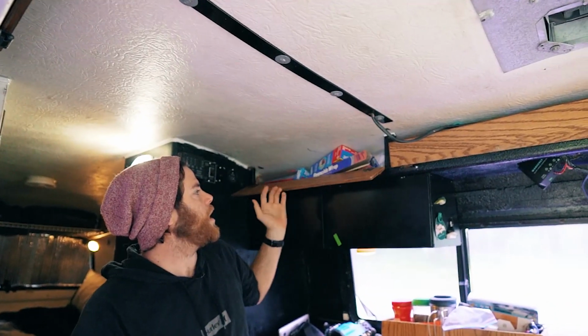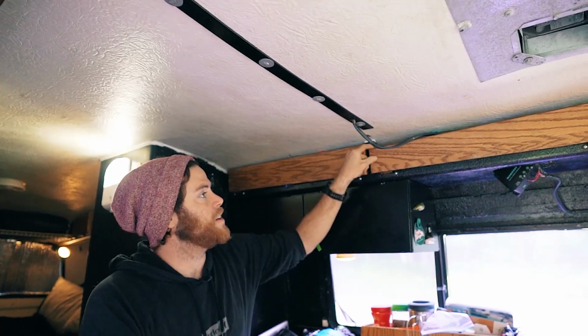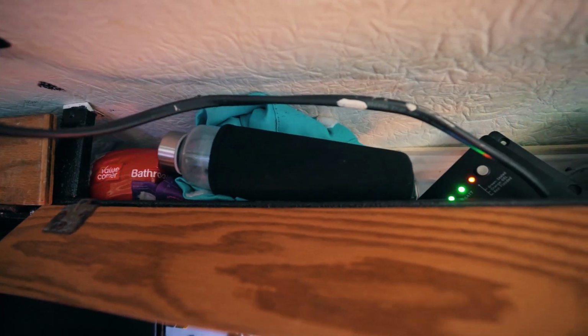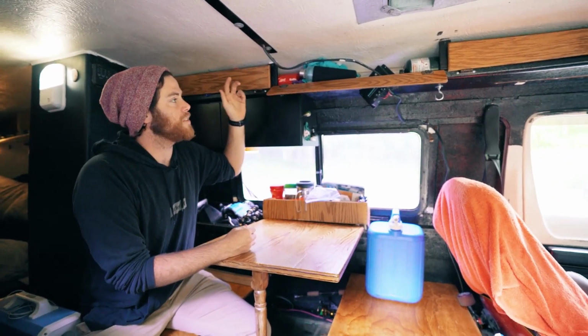Up here, throughout the whole van, the whole sides of the van have these little catch-all cabinets. Again, I'm not the most organized human being, so stuff just gets thrown up there. I have organized chaos is what I call it. I know where everything is, but there's really no rhyme or reason why it's there.